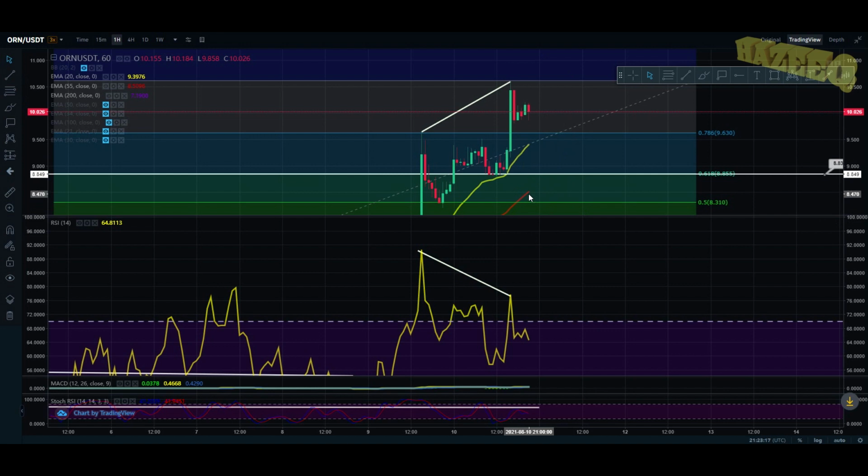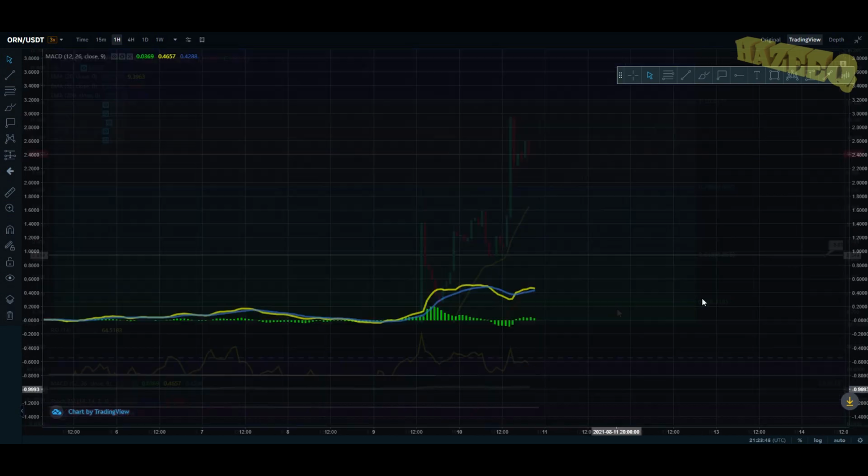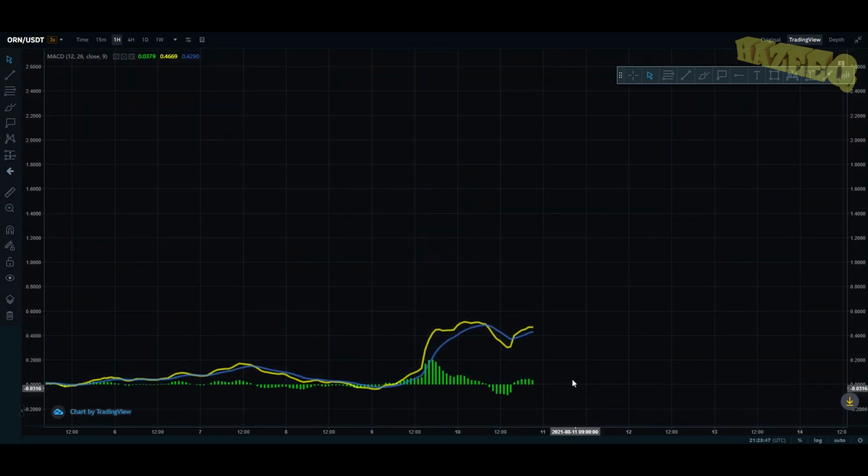We may come back down to the 55 EMA on the 1 hourly chart. That would be $8.50. So if you sold this impulsive wave top at $10.50 or something, then you've done a good job, because we're going to come back, retrace, find a key level of support, and start moving back up, hopefully. But this bearish divergence is really a nice indicator to show us that potentially we're coming back down, and you do pay attention to these sorts of things.